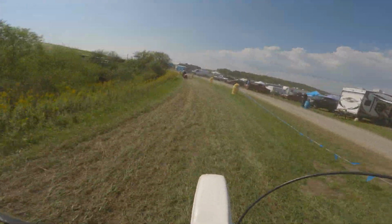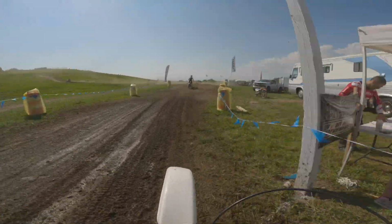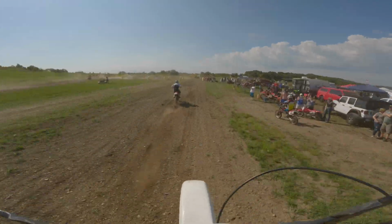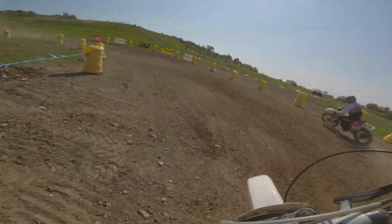But it's a little feather in my cap, I guess, if I can get in front of Craig on the start. That's a huge bonus because it's hard for me to get back around him. And I'm not going to do it on this moto, that's for darn sure.